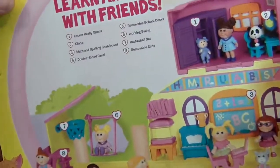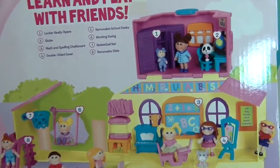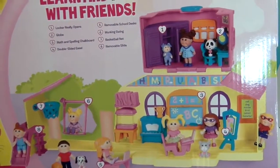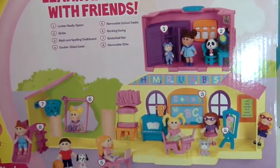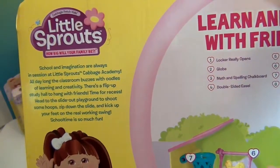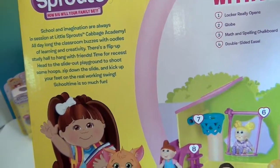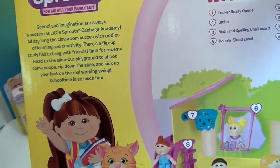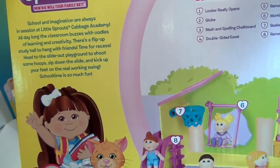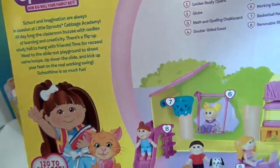Ta-da! It gives you some things: locker really opens, the globe, math and spelling chalkboard, double-sided easel, removable school desk, working swing, basketball net, and removable slide. So very cool. School and imagination are always in session at Little Sprouts Cabbage Academy. All day long, the classroom buzzes with oodles of learning and creativity. There's a flip-up study hall to hang out with friends. Time for recess. Head to the slide-out playground to shoot some hoops. Zip down the slide and kick up your feet on the real working swing. School time is so much fun.